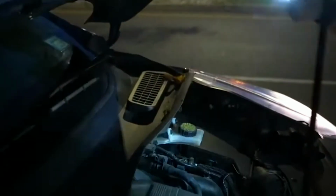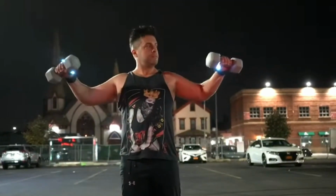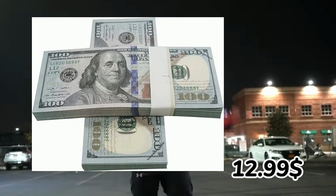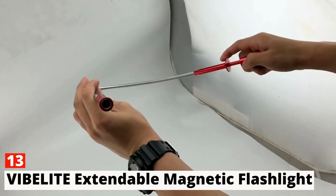They provide bright, focused light exactly where you need it, allowing you to work efficiently without holding a flashlight. These gloves are a practical and thoughtful gift for anyone who needs to work in low-light conditions. Price $12.99. Number 13. Vibelight Extendable Magnetic Flashlight.